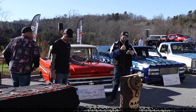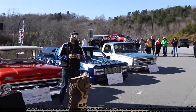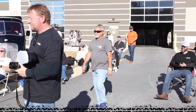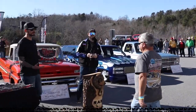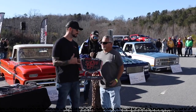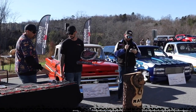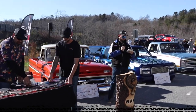Best interior is Teddy Mueller in his 1968 C10. Yours comes tomorrow, so it'll be in the mail tomorrow, unless you're not here. Where'd you go? Best suspension goes to Sal Burgess in his 2020 GMC Denali.